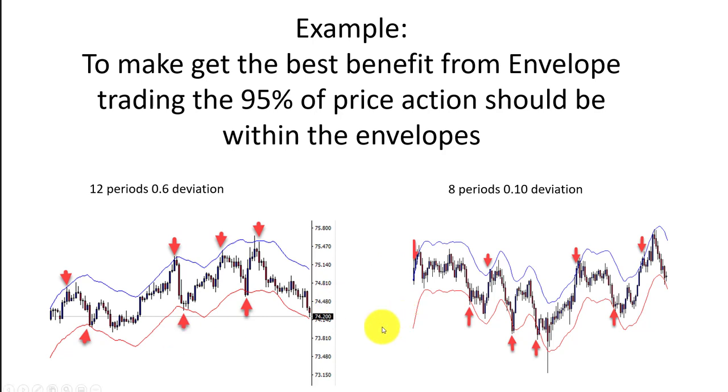Now here's another example, and here we've got another envelope, and it's tuned to just catch the touches of the price on the envelope, and there it went over quite a bit. It missed at the top there, it still went into a sell there, went into a buy there, sell there, buy there. So it's not perfect, but that's the concept that is used. Now the concept here is that this is exactly the same currency. It's just a slightly different time frame.